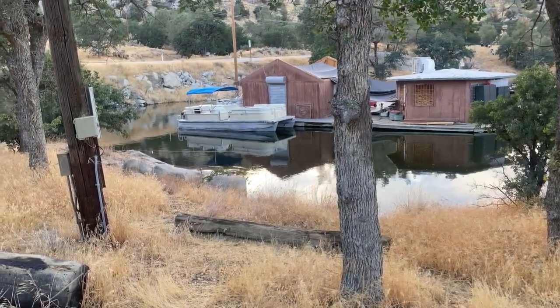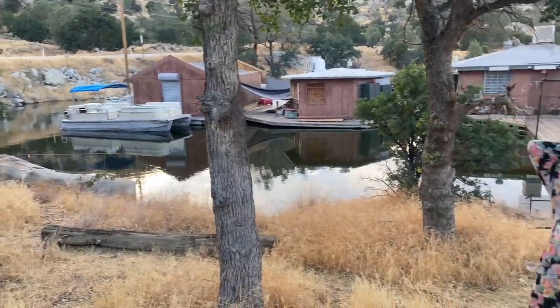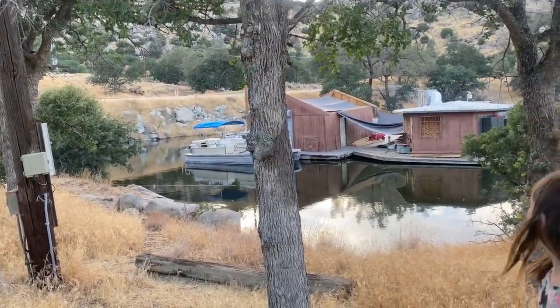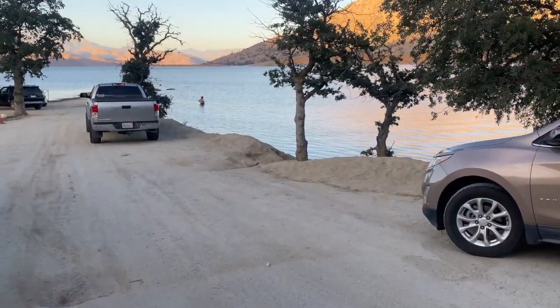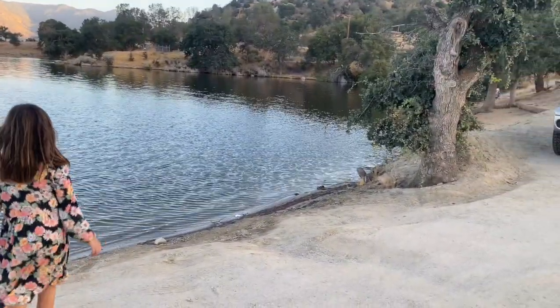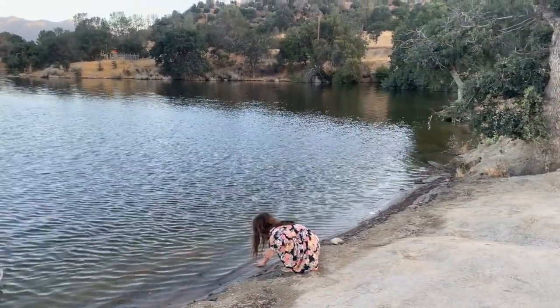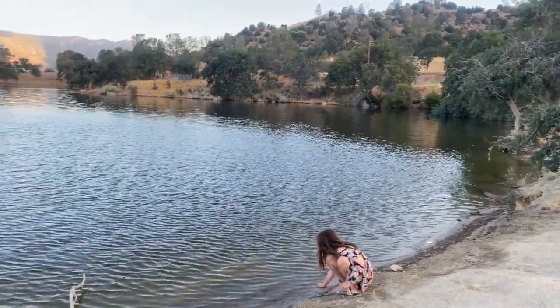So if you are from Lake Isabella or around this area, you're probably aware of the French Gulch Marina, and look how close it is to the road, dude. That's crazy. So let's walk out here. I figured we'd take a look. So you can see the road right back there, water all the way to the edge.